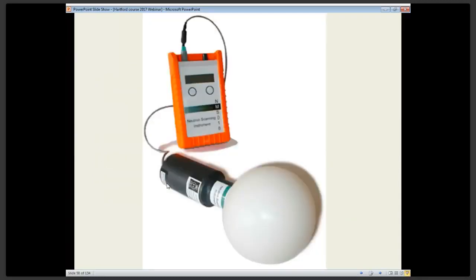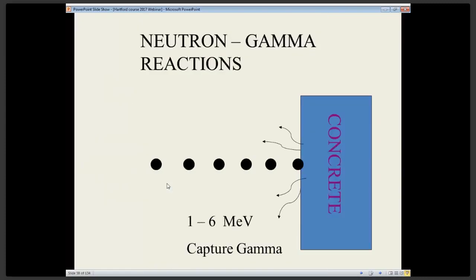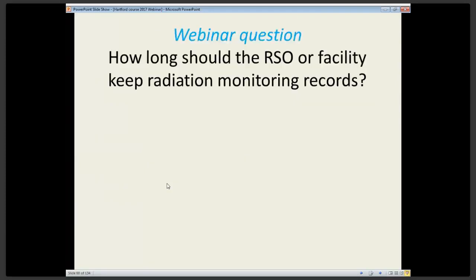This is a special meter for neutrons. You need a neutron moderator to be able to measure neutrons, so it requires special instruments. Here's what happens when neutrons hit concrete. Remember, neutrons make things radioactive. Let's play that back again. Here comes the neutron. Slams into the concrete. The concrete actually emits gamma radiation. The neutrons have made material within the concrete slightly radioactive.